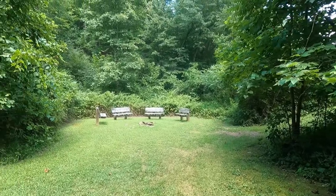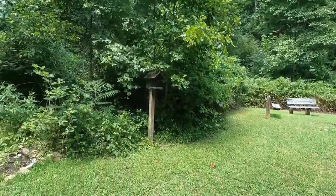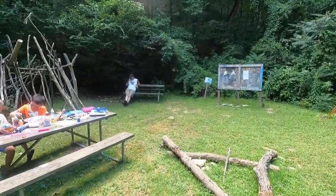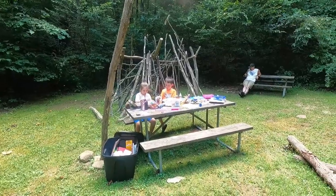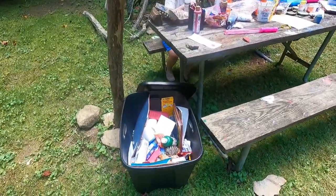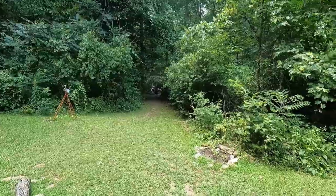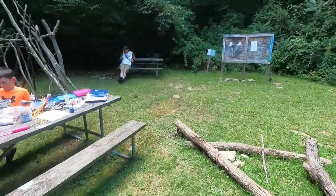Kids Nature Zone at the end of Ross Hollow branch. I don't know what they consider it, but the Ross Hollow leg of the campground that the naturalist has set up today. She has a bunch of paints and activity stuff out here for the kids to make a craft, and she's left some stuff down there for them to play in the creek. And they've planted some different flowers and things. It's a pretty neat little area.